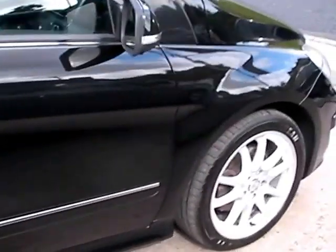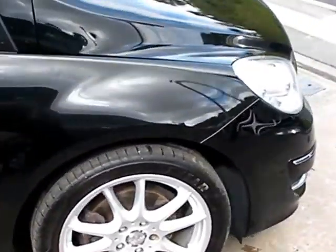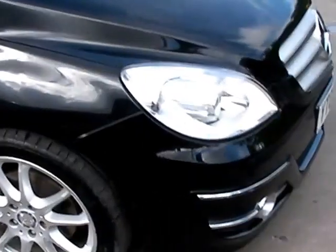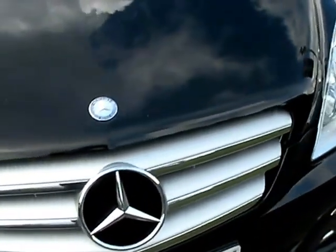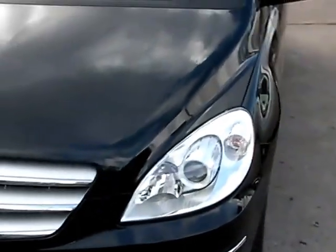We'll MOT and service the car for you when it's sold. Finance is available via our online calculator. Part exchange is welcome. The car's been HPI and mileage checked, and we also include a free 12-month AA membership. That's available at Cantilever Car Centre, Station Road, Latchford, Warrington, Cheshire.